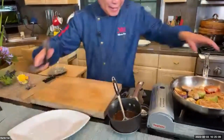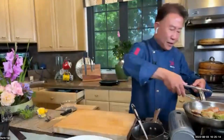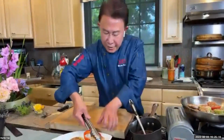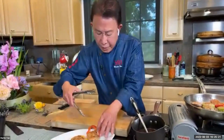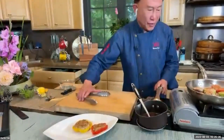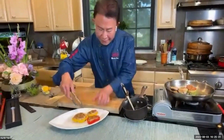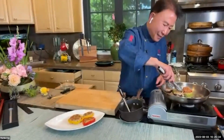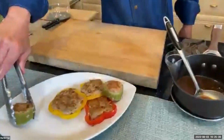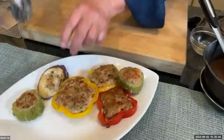Here is how you do it. You put the center piece right in the middle. You put the red on one side, okay? If it comes out, you put it back. Look at that, it's no problem. This is how beautiful this is. And then yellow on one side. And then bitter melon on the end. And then you use eggplant, beautiful eggplant on one side.